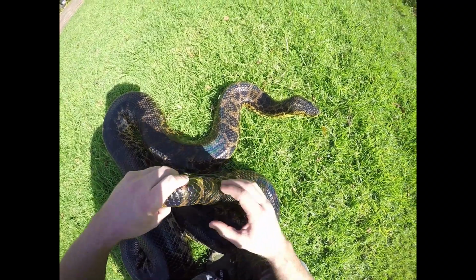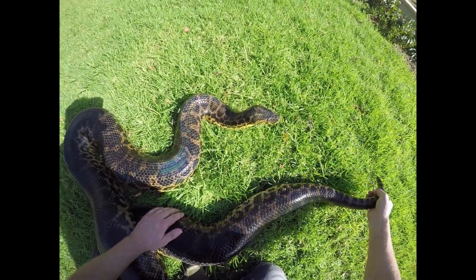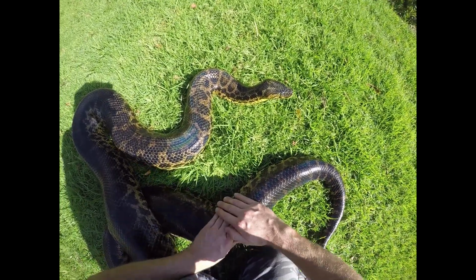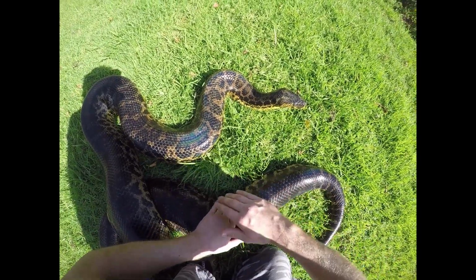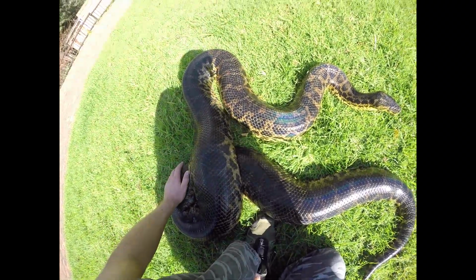Cool. So this is our yellow anaconda. We're keeping her at Monkey Town. We've got two reptile parks, one at Stodell's Nursery in Belleville and the other one at Monkey Town, Somerset West, that's in Cape Town, South Africa.